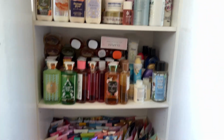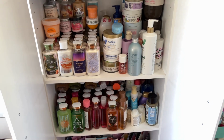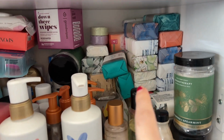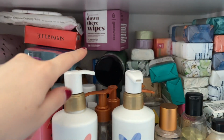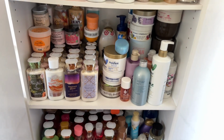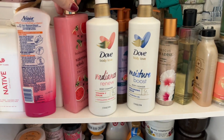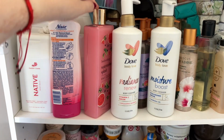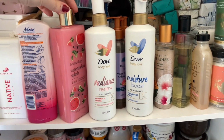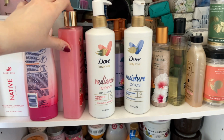I'm glad because I am almost done with my SAS box with putting everything back. I did go ahead and put all my bar soaps there. By the way, the down there wipes that I put in my haul, I do quite enjoy them. Yes, and I did put my Bodycology. I had another one that I hauled. I am also enjoying this. It suds so well. The scent doesn't really linger that long, but it suds really well.